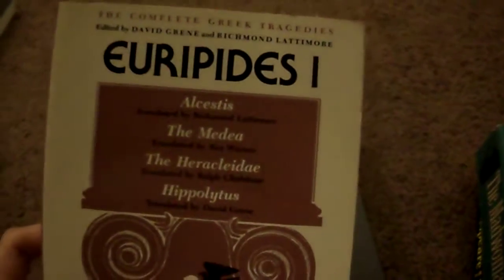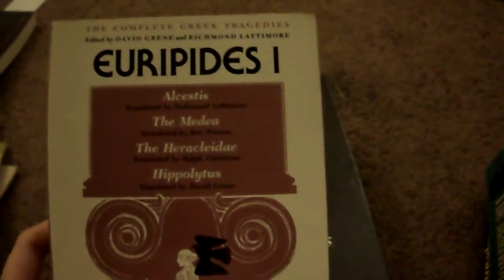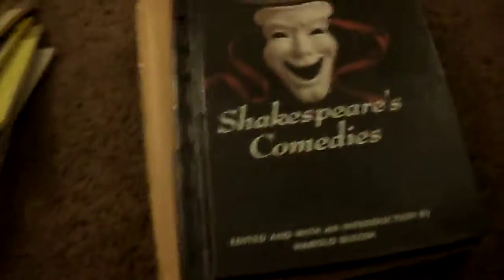I don't know what else in this. And then Euripides 1, it's got Alcestis, the Medea, the Heraclide, and Hippolytus. Those are things that I want to read anyway, but then they will be great for my reference shelf because I'm an English major.